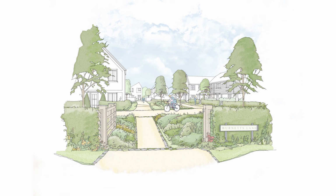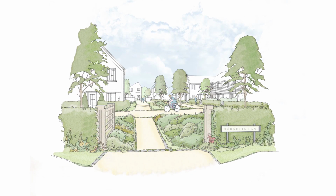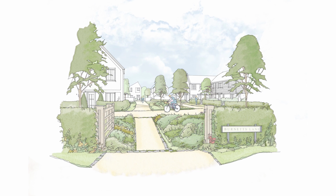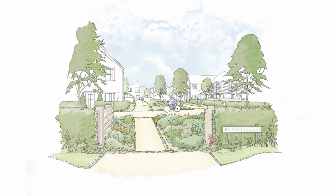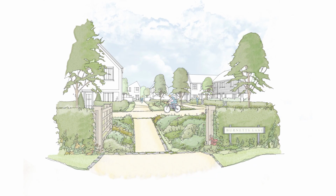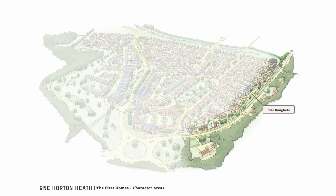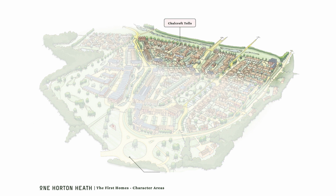They've been set out to respond to the position and views of the existing houses, making sure that each has an attractive outlook and setting. A new footpath and cycleway will run along the edge of our site, behind the existing hedgerow which will be kept. This route will allow the existing residents to cross Burnett's Lane safely and walk up to the new local centre. The tolls create a new edge to the historic track up to Chalcroft Farm.